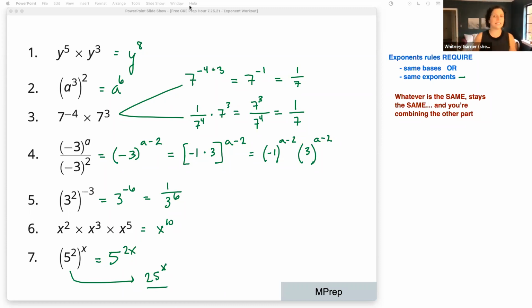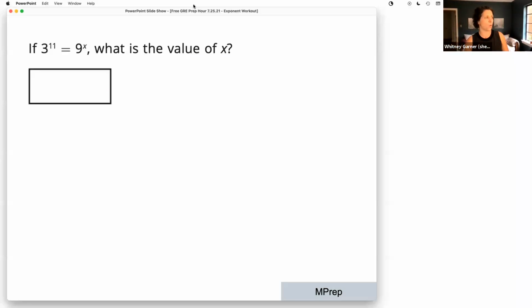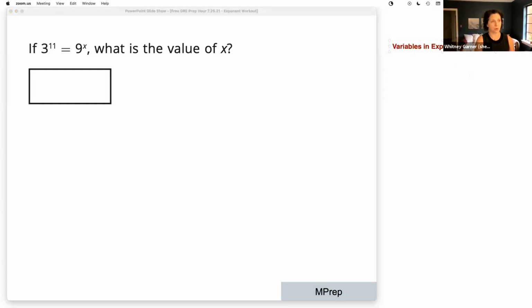All right, so now let's incorporate a rule we haven't talked about yet, which is what do I do when I have an equation? How do I solve for things that have exponents? Now, the real key for this is what happens when I have variables in my exponents. So this is the crucial combination: variables in exponents plus an equal sign, where I'm trying to solve.